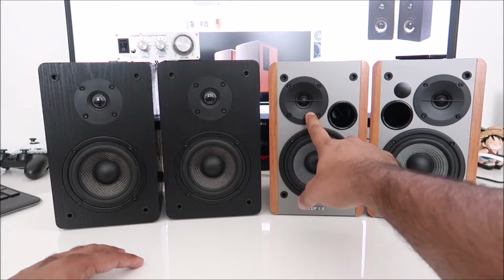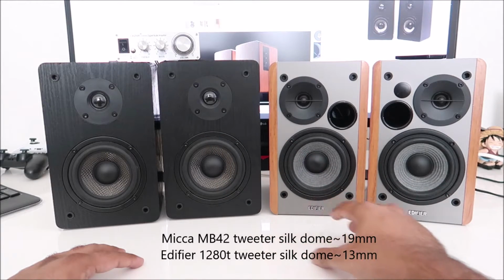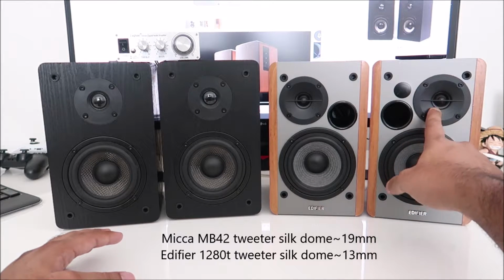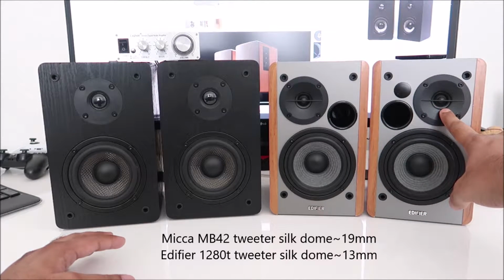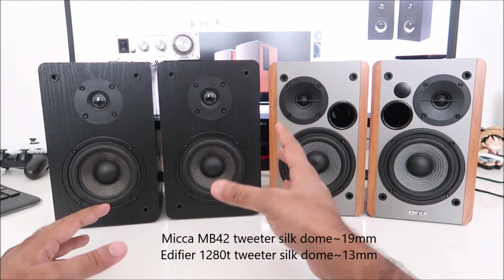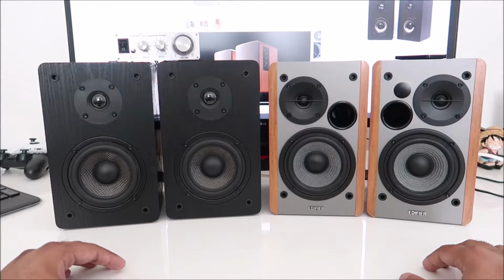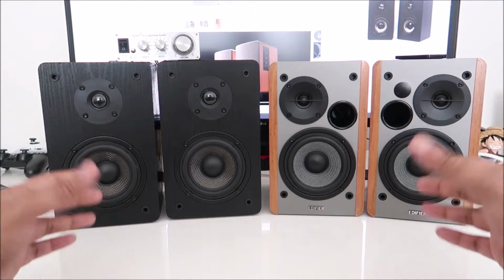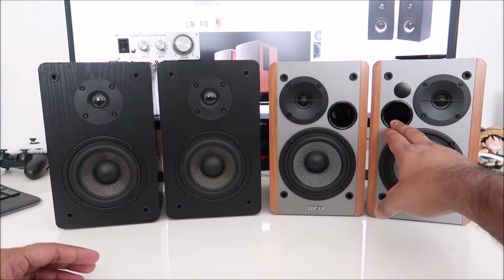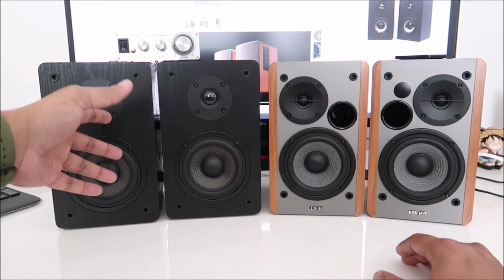The other differences would be the tweeter size. The Micca's tweeter size is 0.75 inch, and the Edifier has a tweeter size of 0.5. So this one's smaller and this one's a little bigger. By that comparison, you can expect this one to sound a little warmer, maybe. I don't know, that's why we're doing a sound test. We'll find out. The other big difference is going to be your listening experience. The Edifiers are ported in the front, and it's a bigger hole, versus the Miccas, which are ported in the back, but it's a much smaller hole.